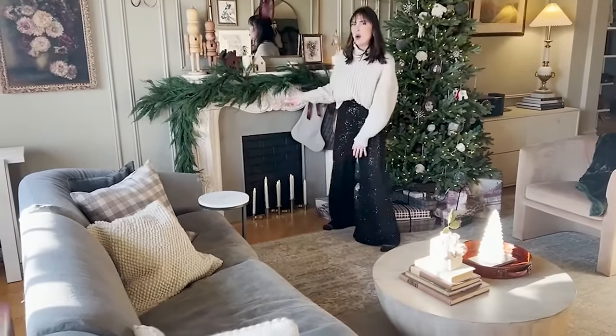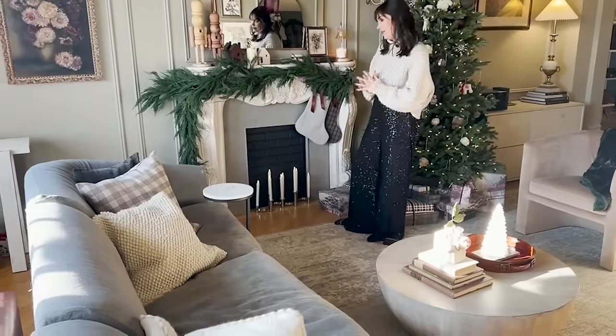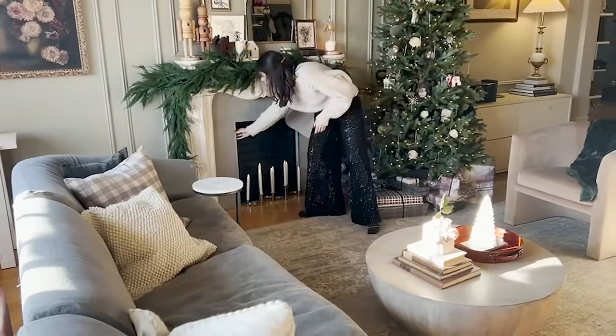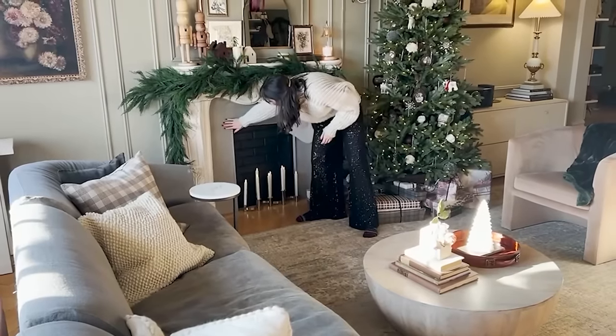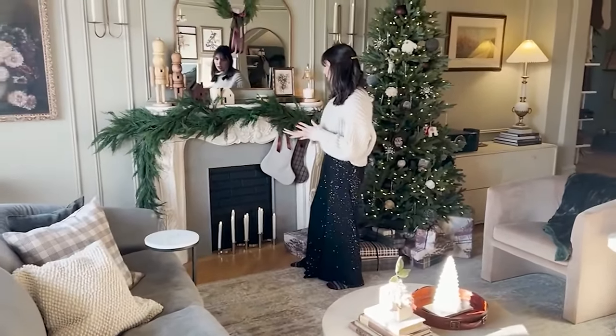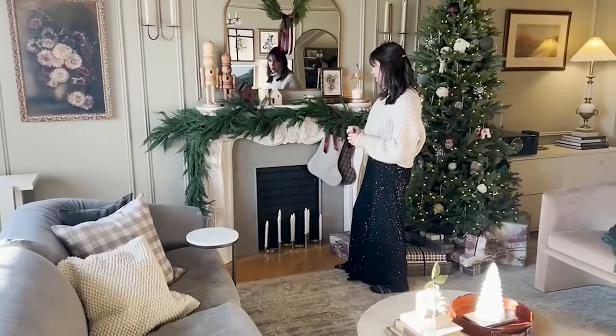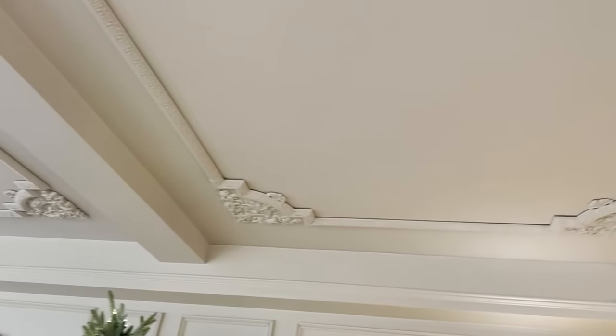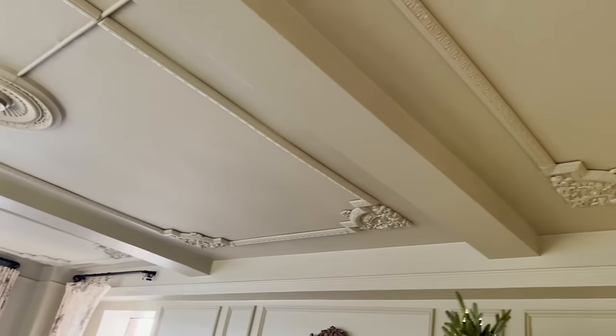If I had an extra wall to make like a brick wall, it would work really well for that. And then this is like an MDF board, and I used Roman clay to give it a romantic European vibe. So the ceiling, it didn't take as long as you would think.